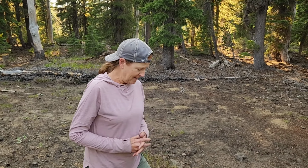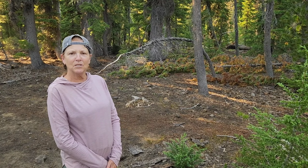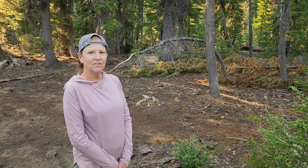So I keep moving. That's our guy showing our camp. Anyway, it was a great day. I have a few hot spots on my feet. And other than that, we're having a great time.